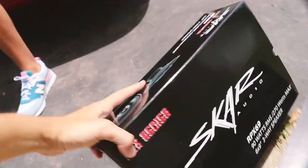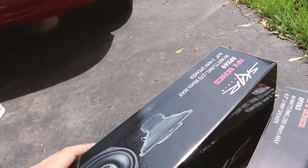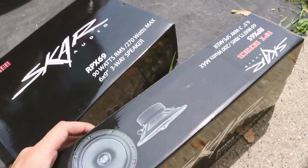So I went ahead and ordered some Skar Audio 6x9s, and then I also got some 6.5s for the front doors. Since the time I bought this car until today, I've had one working speaker, and it is the passenger door speaker, and it's also blown.